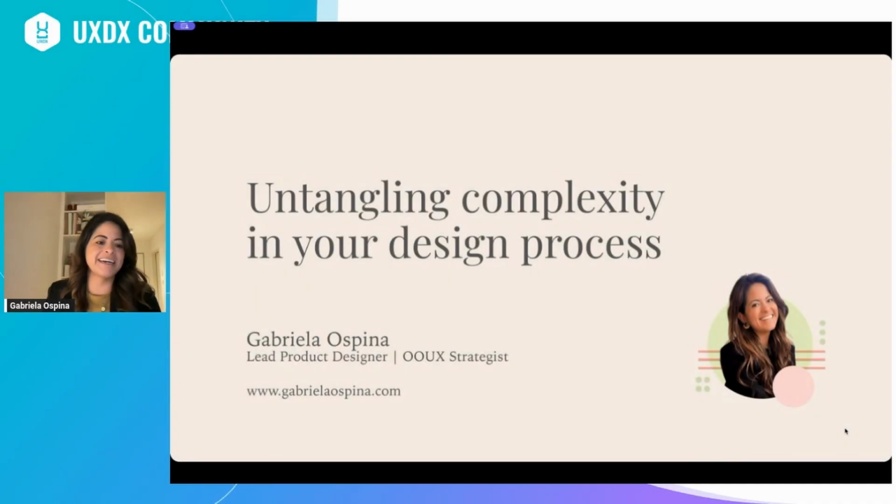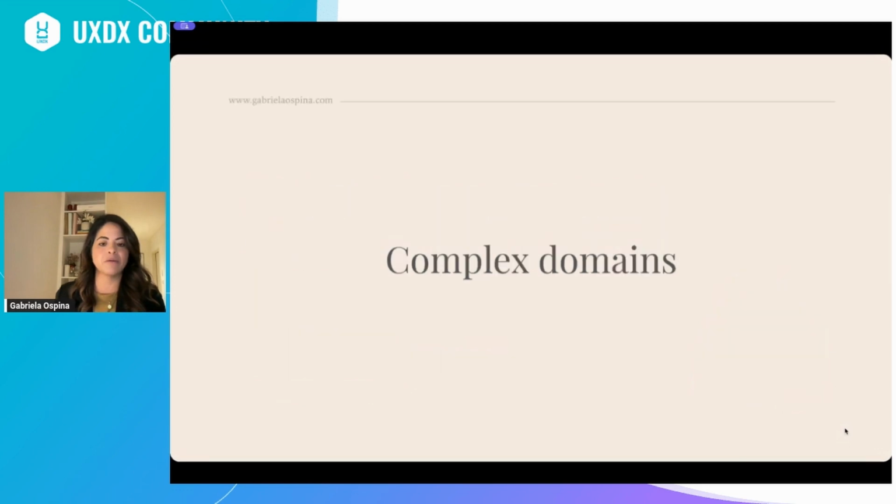I'm Gabriela Spina, a lead product designer and object-oriented UX strategist, currently working at Wolt, which is the international brand of DoorDash. All throughout my career, I've had to deal with complexity, whether in investment banking, human capital management, German insurances, and now working for a commerce platform.